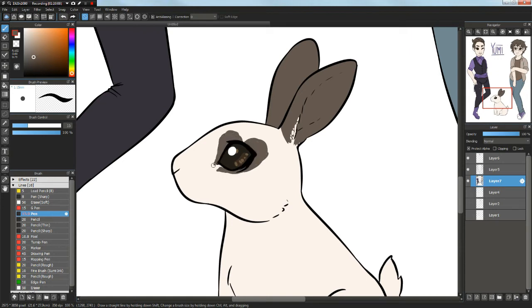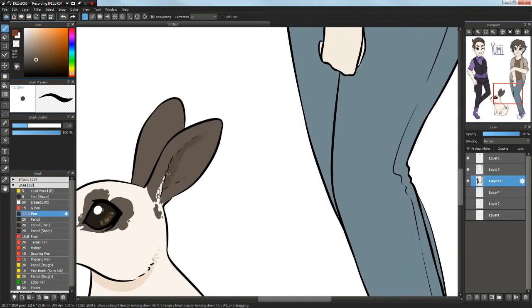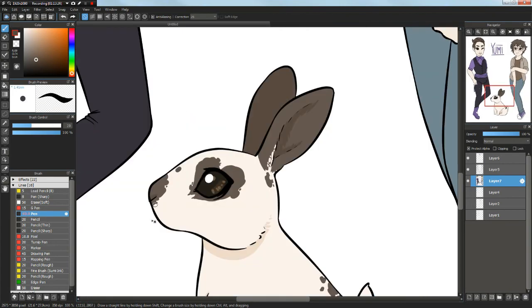I'm not sure if I like how I did the patterns on the face. I feel like maybe if I would have used a different brush, even just the pencil brush. I feel like with the pen brush, the lines are too crisp to make it look like a decent fur pattern. But I suppose those are notes for next time.